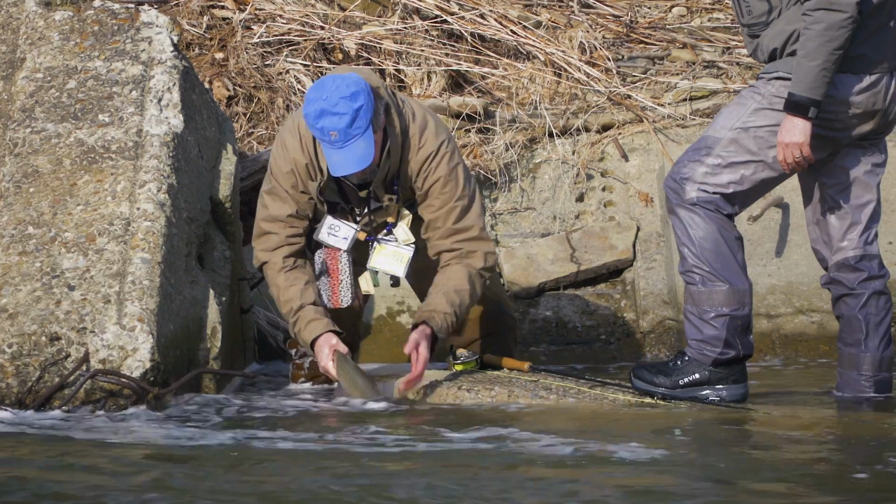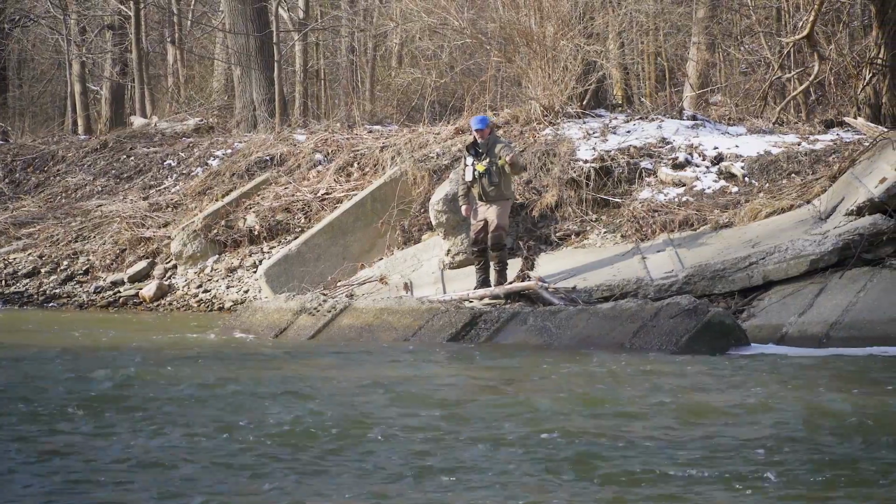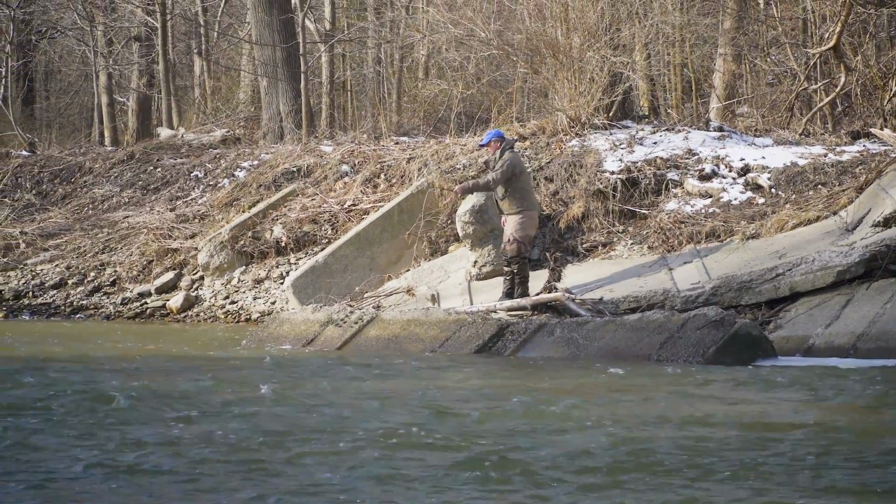Steelhead fishing's all about timing. You know, these fish come out of the lake, they're coming up here to spawn. They can literally move 10 miles a day. So it's all about getting to the river when the fish are in, and you can never predict it. The river could be full of fish today, and it could have been empty last week, or could be almost empty next week. So it's all about timing, and you just have to go and hope the fish are in the river.